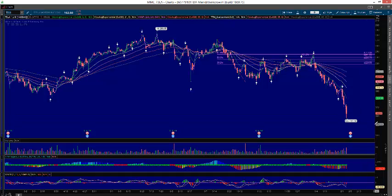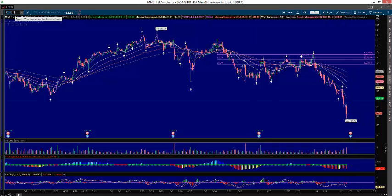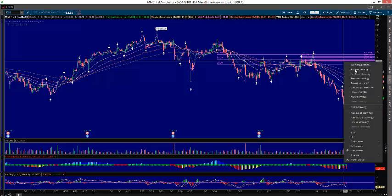She could still pull. I wouldn't be surprised to see Tesla hit almost 150 before earnings if the market rolls over. So we'll see. But keep that one on watch because it's highly volatile. But myself, I will not be playing Tesla until after earnings.